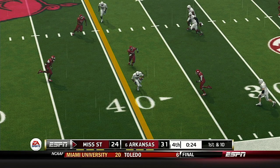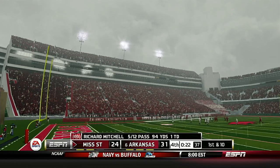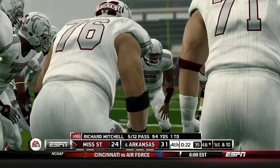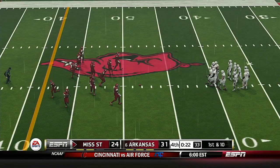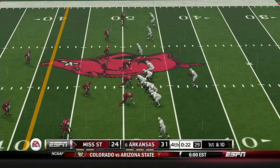Quick throw out to the receiver. They'll bring him down at the 48. Mississippi State's going to take their first time out of the half. We've got a first and 10. Ball on the 48-yard line.